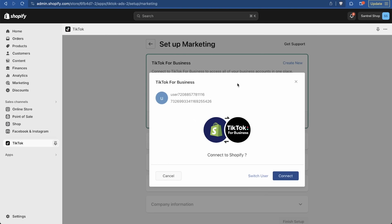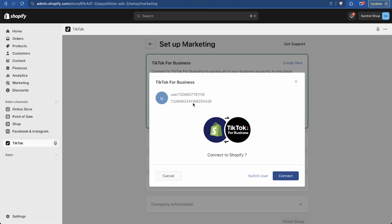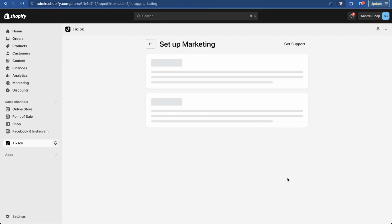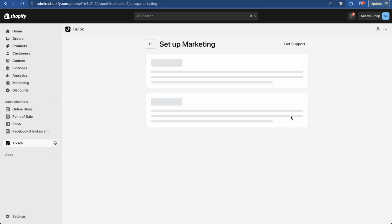Right there, you want to make sure that that number matches. So if you click on your little profile there, it'll say your username. You want to make sure that matches over here with your username. So I'm going to connect. That is the correct Shopify account. Now we can create the TikTok Business Center account. We're going to click on Create.